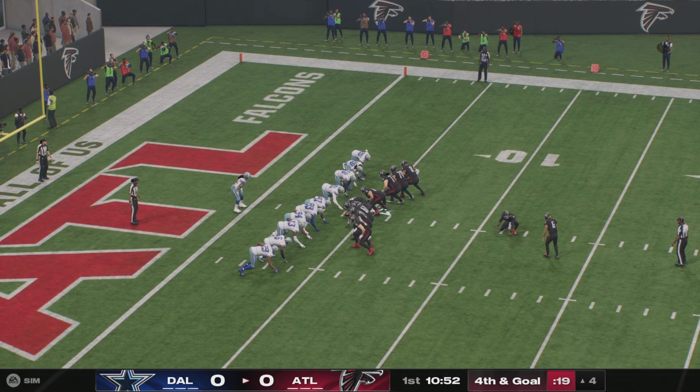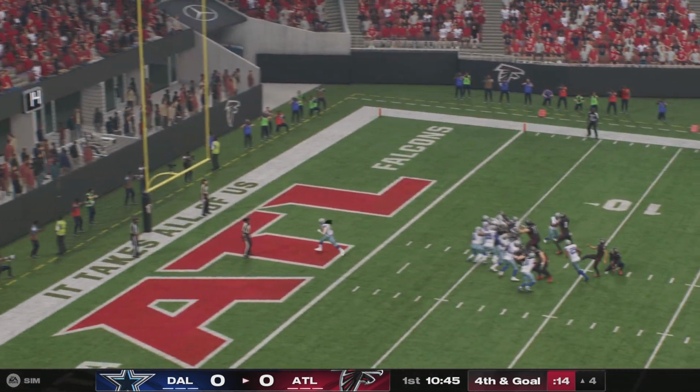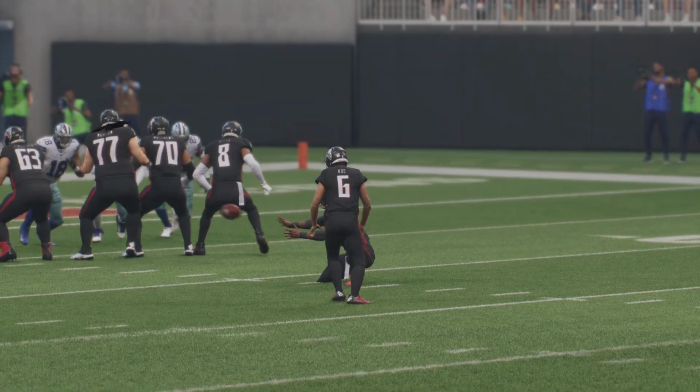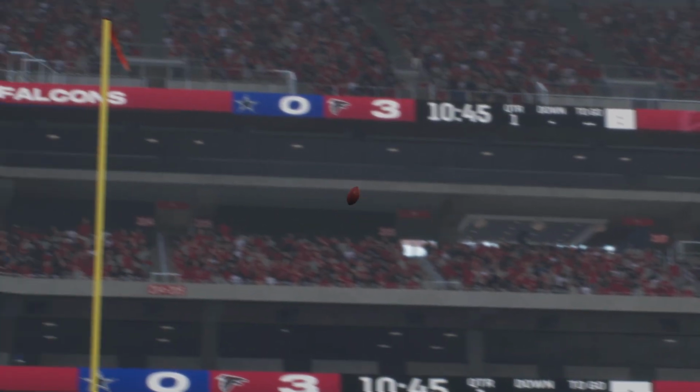4th down, and the attention turns to Falcon kicker Younghoe Koo. From the right hash here, should be an easy one. Koo knocks this one through the post. So a long drive gets him down inside the 5, but ultimately they settle for just the field goal.